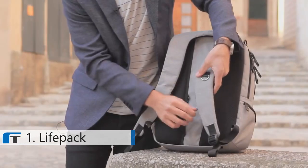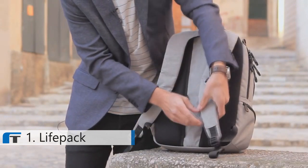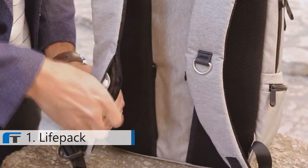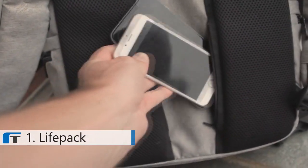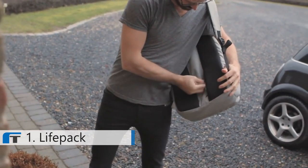There are four hidden compartments on this bag. On your shoulder straps are two pockets. These are big enough for credit cards, travel cards for the subway or metro, cash, loose change, or even your headphones. Pressed up to your back are two more hidden pockets. These are ideal for your passport and boarding card when traveling. These pockets are even big enough for an iPhone 6 Plus. And on one side, there's a USB plug that connects to the solar bank, so you can charge your phone up while you're on the go.